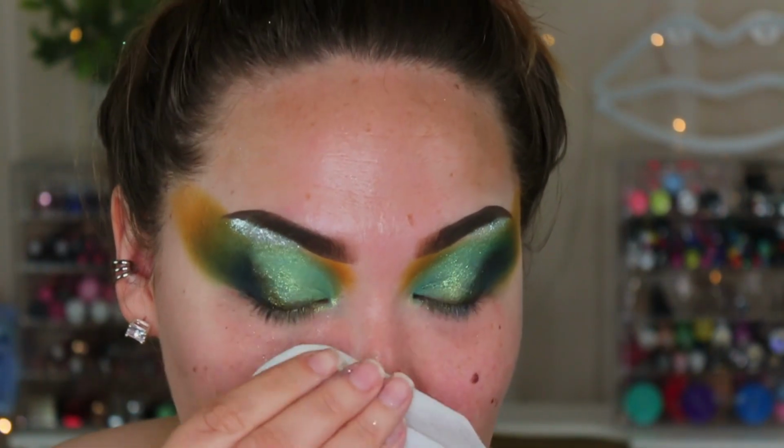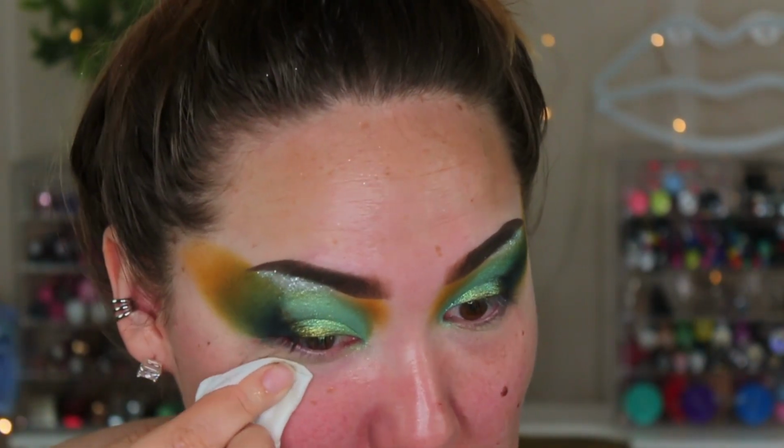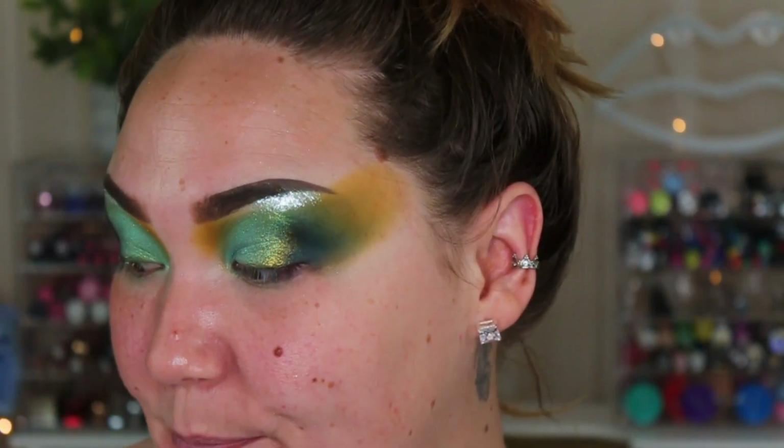I'm gonna do my base off camera because today was mostly just about the palette. And then I will come back and I will give you my final thought. I'm honestly probably just gonna keep the under eyes pretty basic. I'm really scared to put anything under them just because they've been so watery, but we'll see how it goes. So, BRB. All right, guys, and this is it for the finished look.